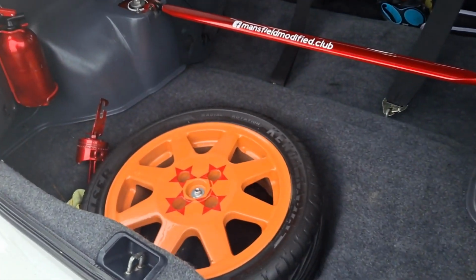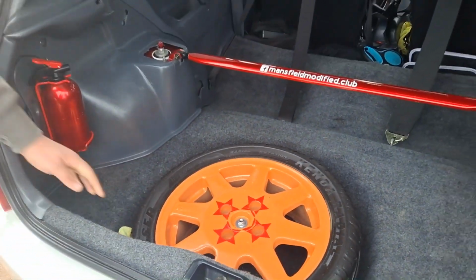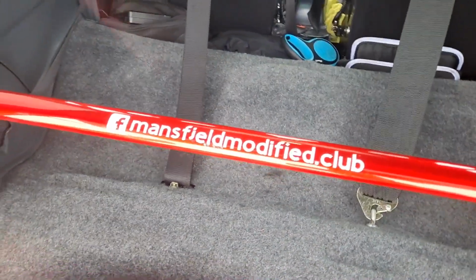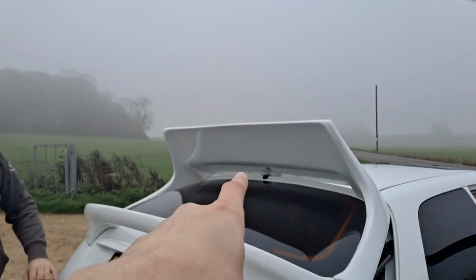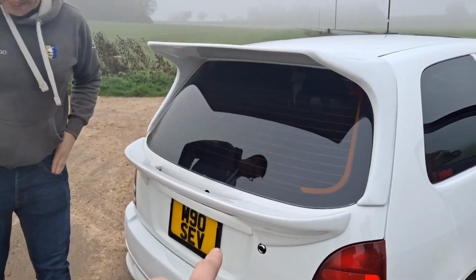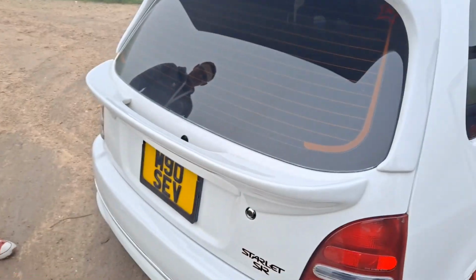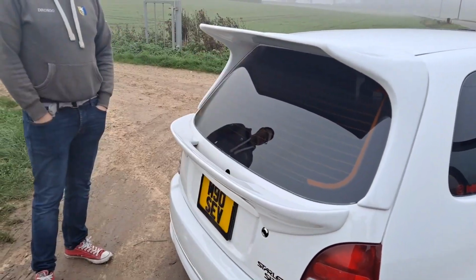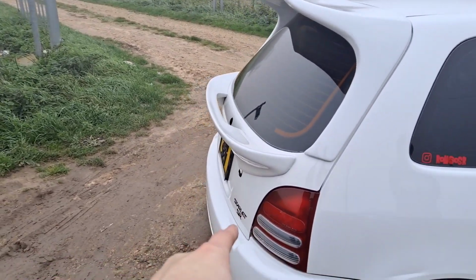Oh mate, the spare. So this is obviously going to be a Dragon Ball reference. Oh yeah. And obviously Mansfield Modified, for anyone who wants to have a look at this. So whilst we're back here, the spoiler. Both of them. Although I have to say this one does look like a fridge handle. Yeah, I do like that. You would not open the boot with that, would you? No. So one thing I do know is the Starlet SR sticker.